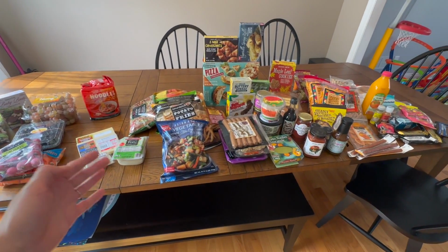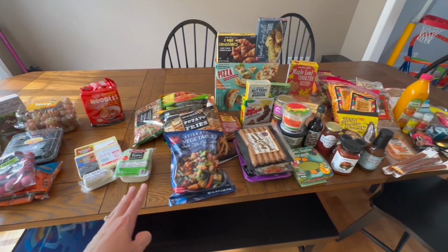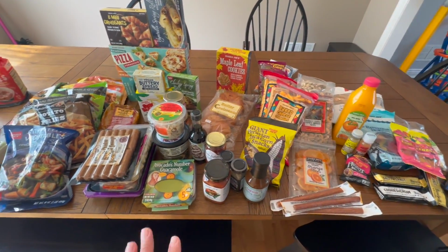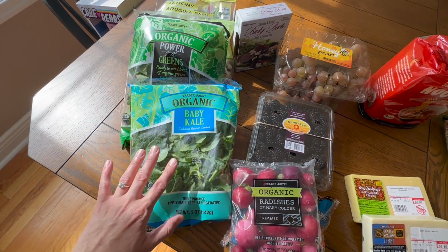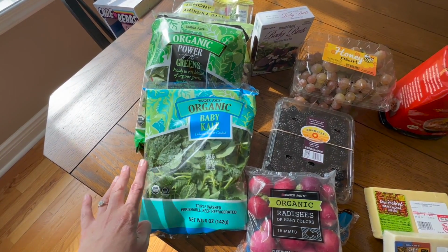Okay, so here is everything in the haul. It's very heavy over here and light over here. I don't know, I left a little gap here. But this is everything that I picked up. I spent about, I think, $230-ish was the total there. Got a good amount of frozen stuff, some packaged stuff, some snackadillies here. We did need some greens for the fridge. I have been eating at least a salad a day, so I go through the greens very quickly.